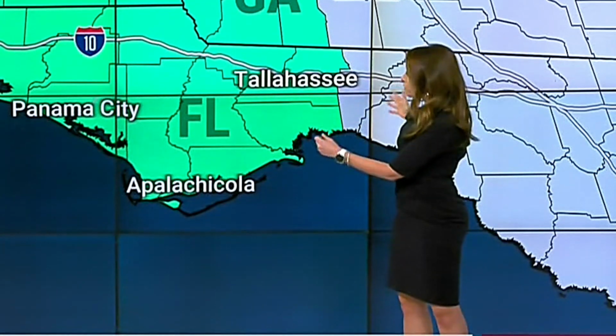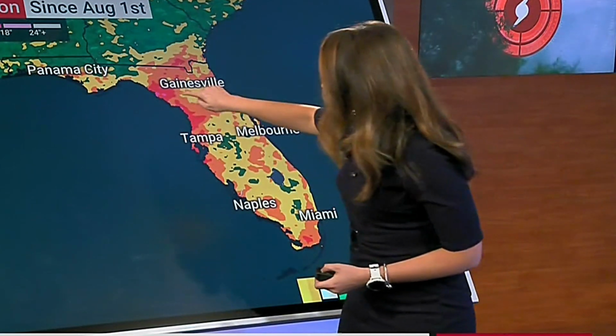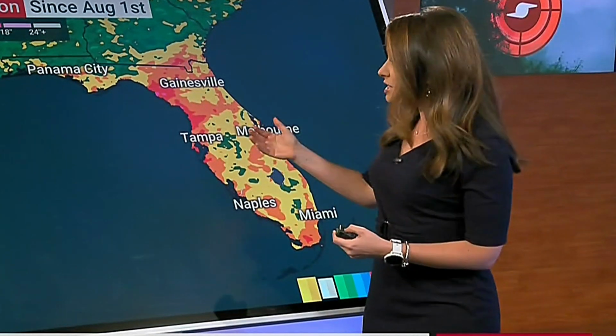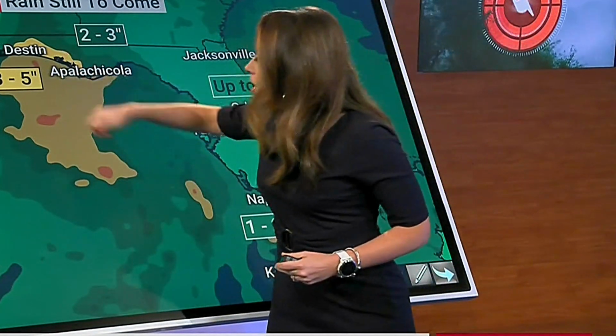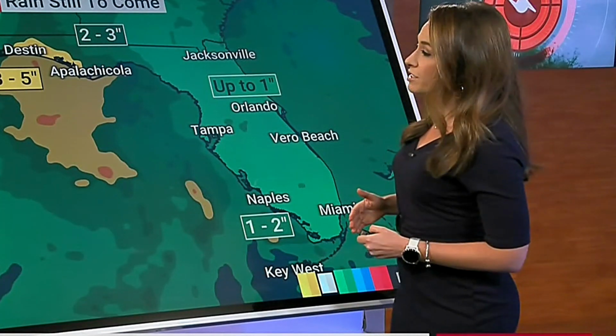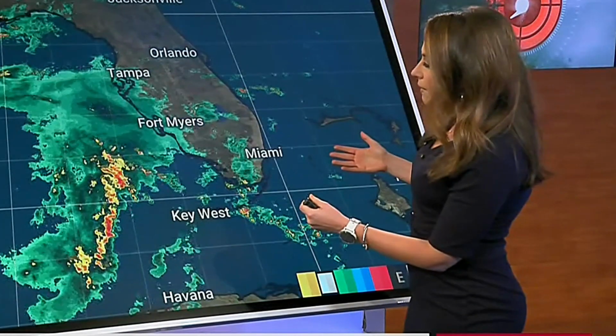So the rain is really going to be the name of the game with Fred as it gets a little bit closer. Over the last 2 weeks or so in Florida, the Nature Coast has really been the rainfall winner, just to the north of Tampa and the Tampa Bay area, where we've seen some spots upwards of 12 inches of rain, even some spots as high as 15 inches of rain. I think thankfully the Nature Coast is going to miss the bulk of the rainfall from Fred, but look, 3 to 5 inches of rain is moving right into Destin as well as Panama City Beach down to Apalachicola, and that's going to be in addition to potentially 2 to 4 feet of storm surge that we see in some of these areas. We do have a flood watch still out for areas in South Florida.